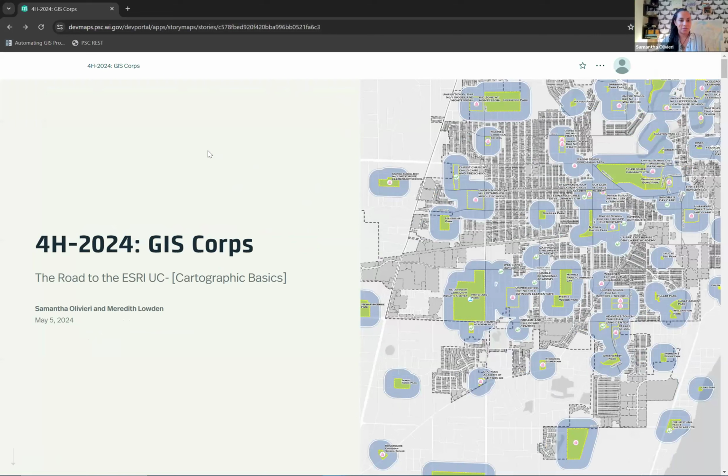Great, wonderful. Last year, the presentation was very informative and it was a PowerPoint. Since there will be several people actually creating story maps for this project, we decided to create a story map too. One, we just love how story maps present themselves, though obviously we're a bit biased. And also just to show you what they can do. So here we go. For GISCorps, I titled this The Road to the Esri UC.